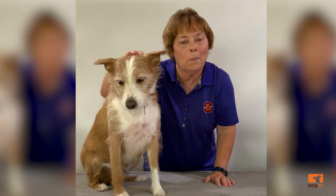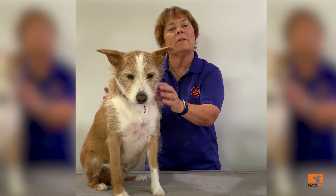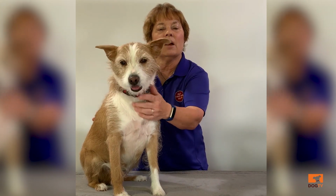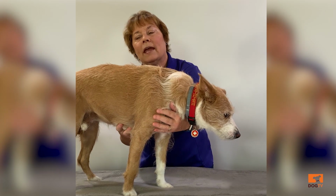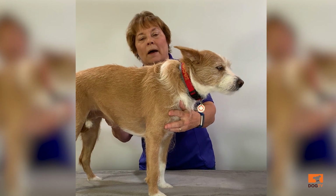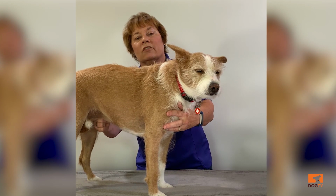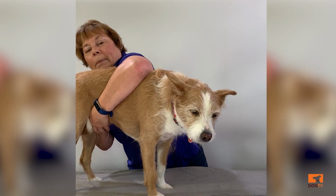Now, with the help of pet safety dog Kona, let me show you how to perform the doggy Heimlich maneuver to dislodge that cheesy chunk. Have your dog stand, and glide your hand on your dog's ribs to the end of the sternum bone. You'll find a soft spot. Place one hand in a fist on that soft spot. Take the other hand and cup it like a cup and saucer.